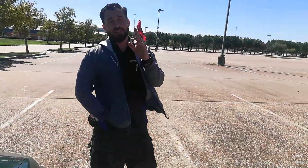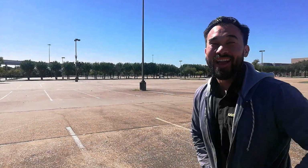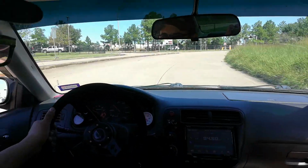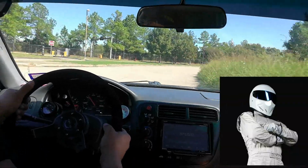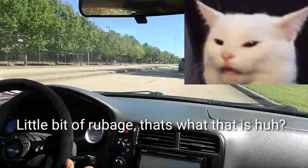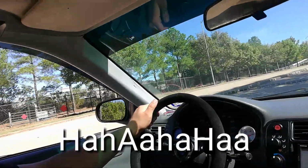Okay, so this morning I ran this over in a car that I was driving here at work, and it went through the sidewall of this car. It's funny how it's that same one. I found it, yeah. Out of this whole parking lot. I had to pull over because someone's going... Yeah. Well, good thing it didn't end up on my sidewall. A little bit of rubbish, that's what that is, huh? Yeah, it's rubbish. Rubbing the rubber right off our wheel.